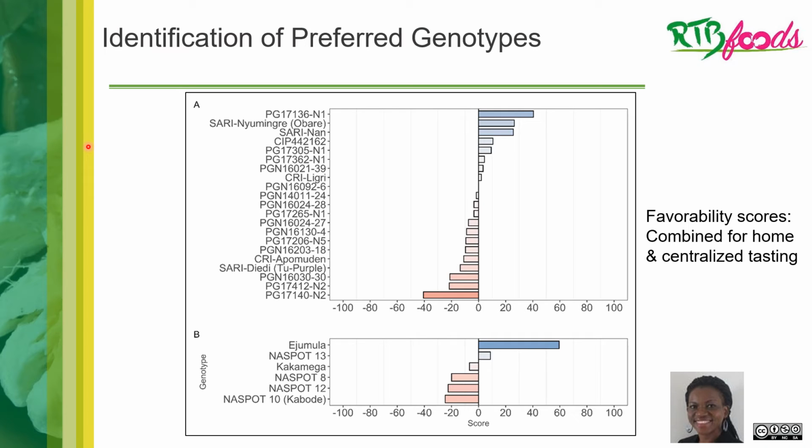From the genotypes tested in the 2 countries, we managed to identify the most preferred based on the overall favorability scores, where a high positive score in blue is the most preferred and negative scores in the pinkish color are the least preferred. For this analysis, results from home and centralized testing were combined.